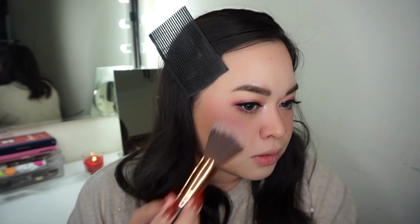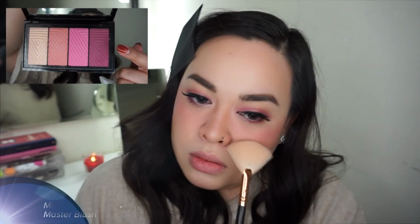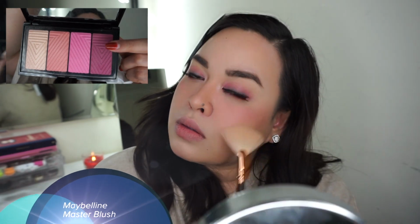I-blend ko lang konti yung color dito sa loob. Parang merong konting drunk blush effect. Pero we are going to concentrate the color here. Dito. Pigmented siya pag ginamit mo yung hands mo.